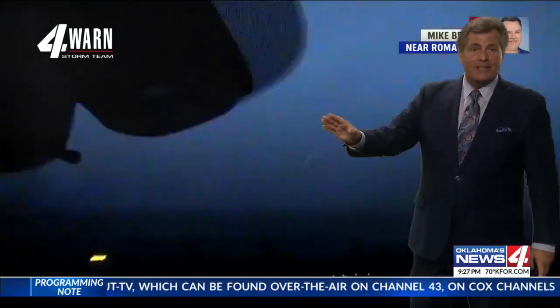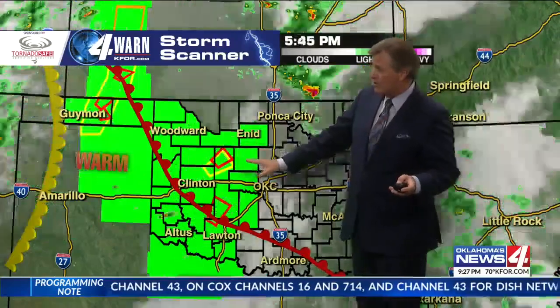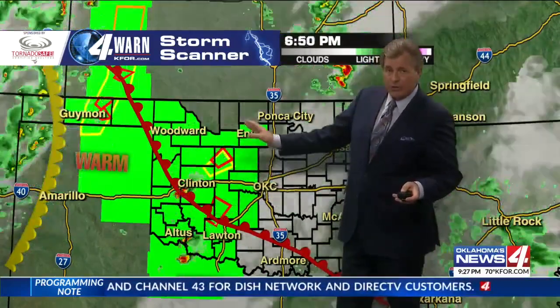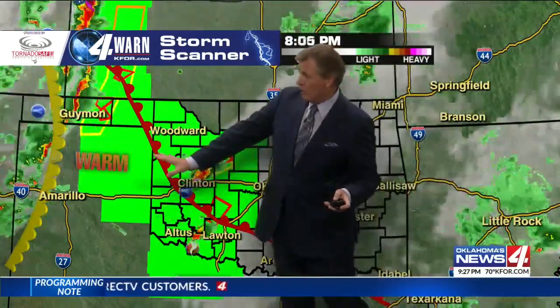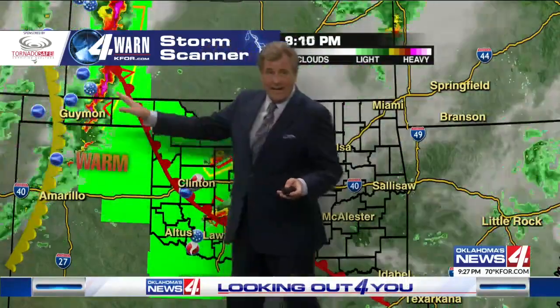Let's go back over to Max 1 here. So we'll just give you an overview. In the metro, there are tornado watches for the western sides of town, Canadian, Kingfisher and Garfield, and also Grady County. Then tornado watches through western Oklahoma till 11. Tornado watches for the eastern Texas and Oklahoma panhandles.